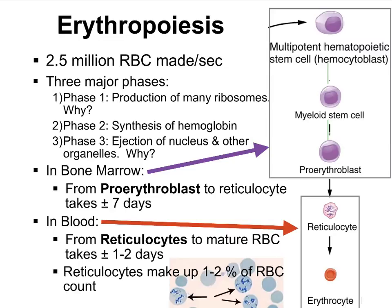So if we go back to the three major phases that need to occur in order to create a red blood cell, we need to start out by making sure that our cell that is about to give rise to a red blood cell has many, many ribosomes, lots of rough endoplasmic reticulum, because remember, we need ribosomes to make proteins.